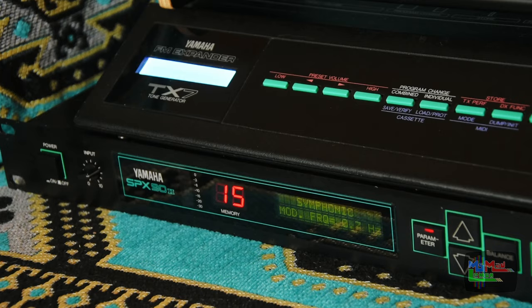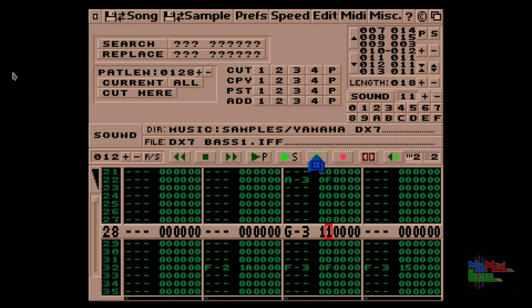Especially vintage synthesizers from the 80s. I even had some back in the day, and I still have some from back in the day. But I just didn't pay too much attention to them because Amiga was my sole focus.